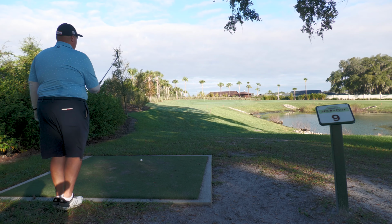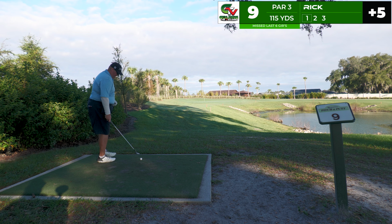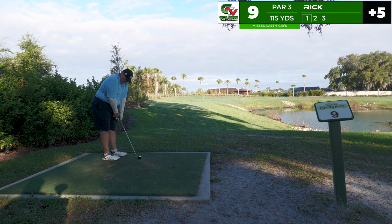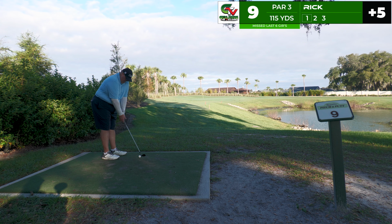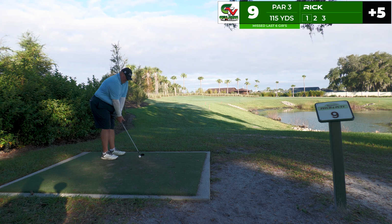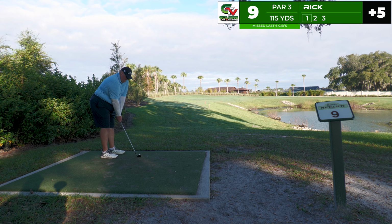Okay, how far? Now over to number 9 tee, 115 yards. We've missed the last 6 greens in regulation. We are wondering what is going on. We're going to go on the gap wedge again, that 50-degree, and see if we can hit a green here. Flag is in that back corner. There is a little bit of wind in our face, something to be aware of.